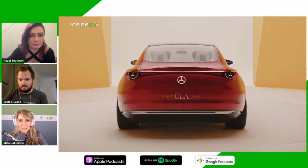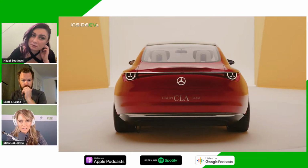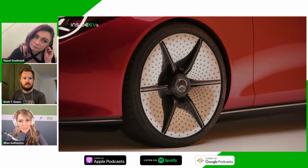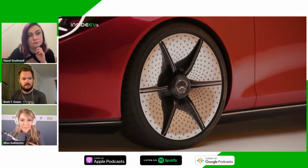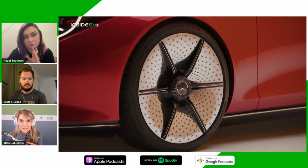What do you think about that, Hazel? Do you think they can actually achieve it? They've invested in a lot of different battery companies working on these different chemistries, and so has everybody else. Having read about it for so long, I'm like, I'll believe it when I see it.